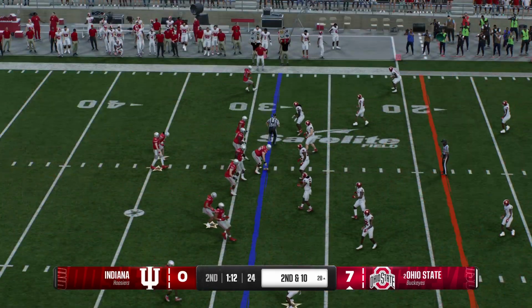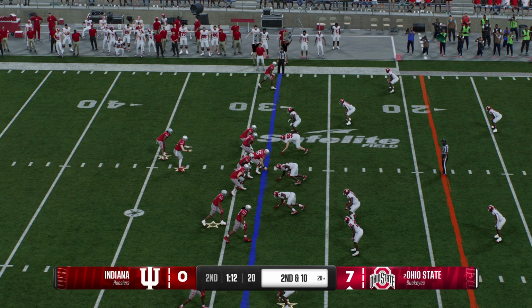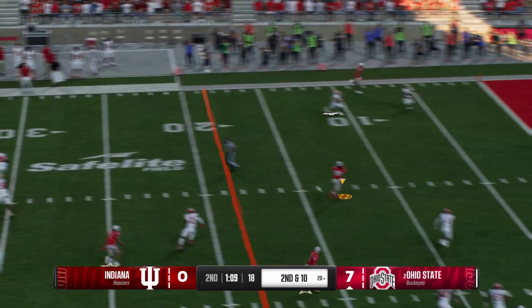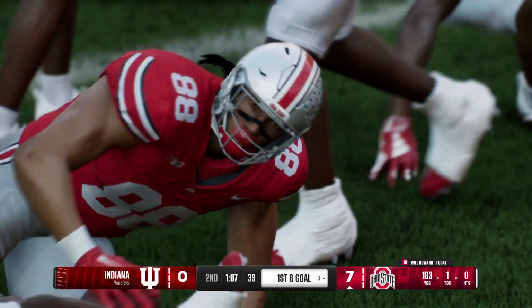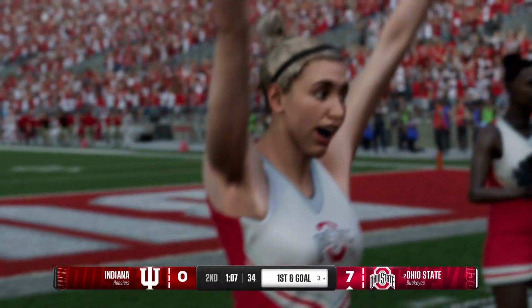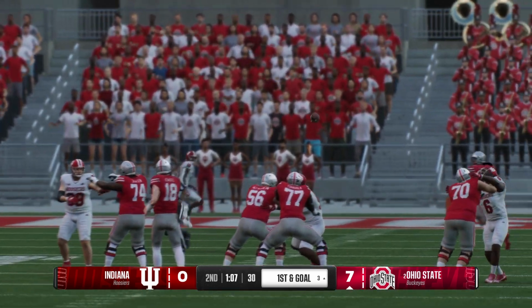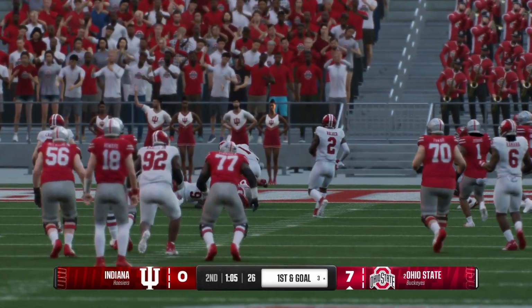Now on second down after the incompletion. Motion by the back forces the defense to adjust. Got his man downfield. They'll finally put the brakes on him at the 3. A big throw, catch and run on that one. Right, second quarter, getting closer to the half. Offense is still having a lot of success stringing some first downs together. Defense is going to need to figure something out before they get to halftime.